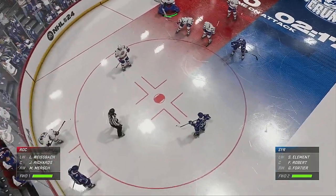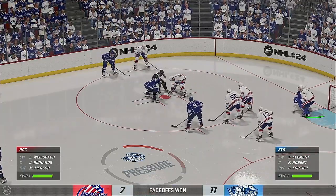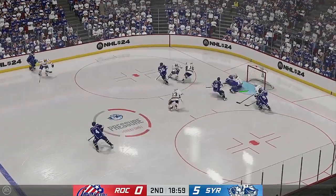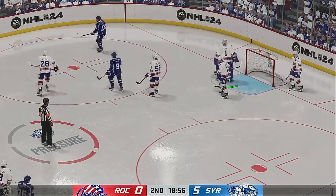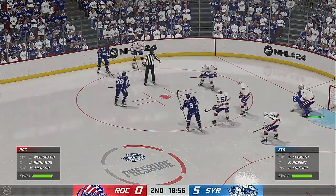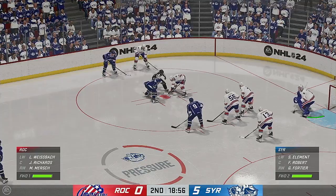Syracuse applying all sorts of pressure here early in this second period as they have badly outshot them. Roberts won the draw and they're on the attack. Oh my goodness, it stayed out. What a save! It was all but in, James, and that athleticism and the will to get to that puck, that was on display. Syracuse continues to lead here early in the second, getting lots of shots on goal to this point.